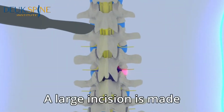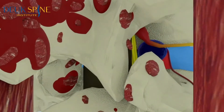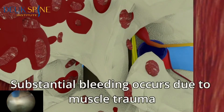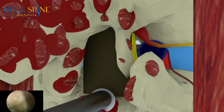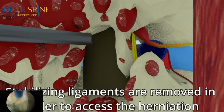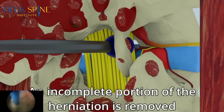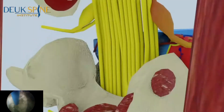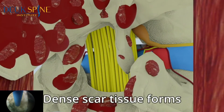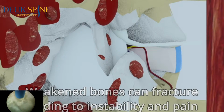A large incision is made. Muscles are torn from the spine. Substantial bleeding occurs due to muscle trauma. Normal, healthy bone is removed to access the herniation. Stabilizing ligaments are removed in order to access the herniation. An incomplete portion of the herniation is removed. Dense scar tissue forms. Weakened bones can fracture, leading to instability and pain.